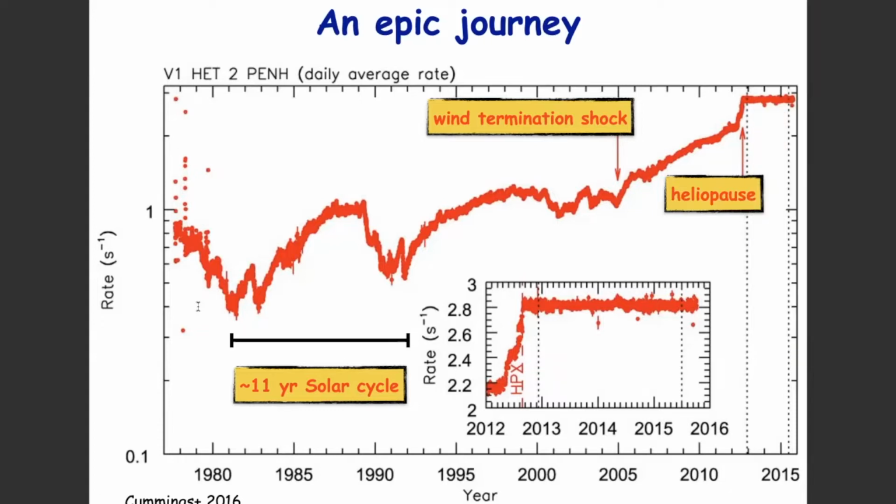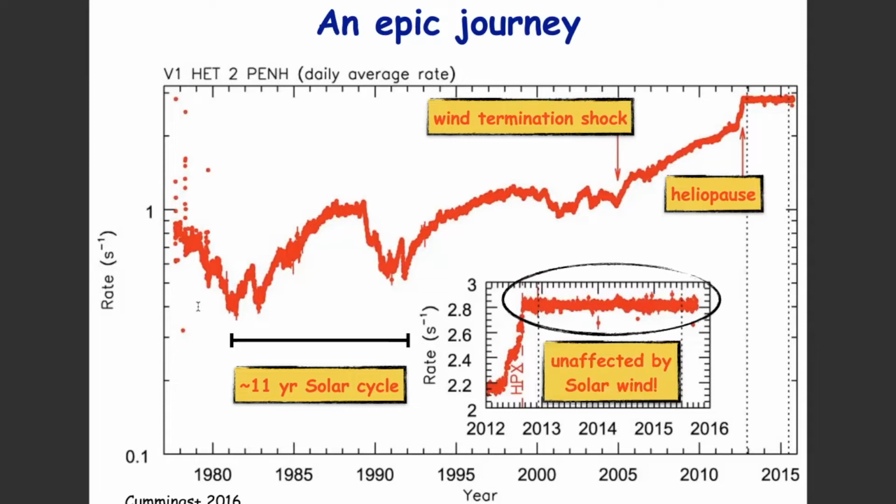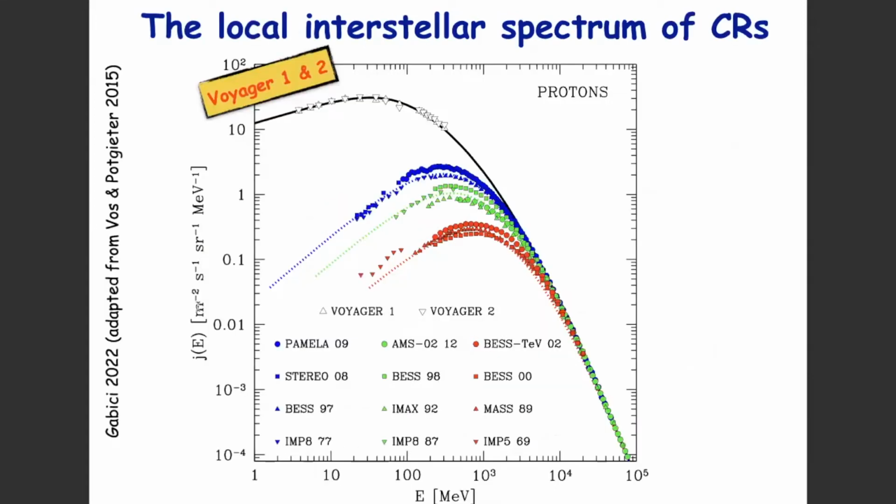And you see that after crossing the heliopause, the count rate, this is a zoom of this part of the spectrum, became very stable. And this is considered an indication of the fact that now you are out of the influence of the solar wind. There are some debates about whether you are really out, if there is no modulation anymore. But if there is residual modulation, it is very weak. And so now we can complete this spectrum.